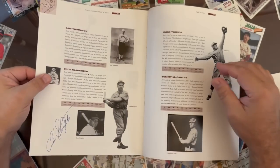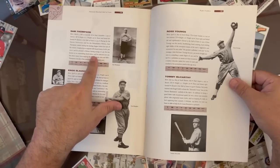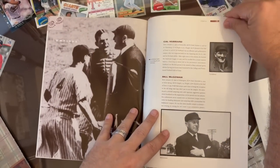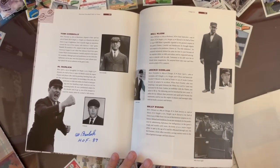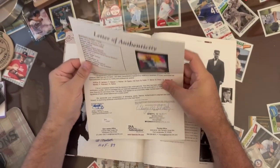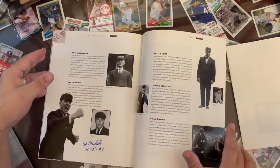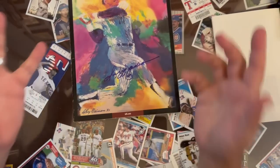I think, Slaughter. There's Sam Thompson. You guys saw him earlier. And then a couple umpires. Let's see, I don't think any. Oh, Al Barlick signed it. So I believe, here's the COA for it. There are 40 signatures in this book total, which is unbelievable. And again, pieces like this that are multi-signed, I just absolutely love them.